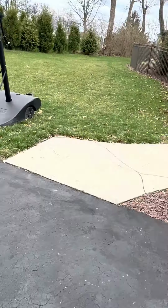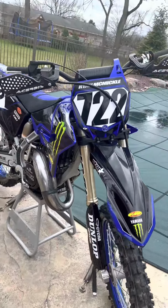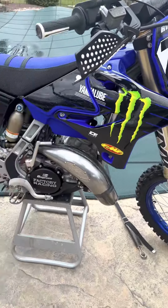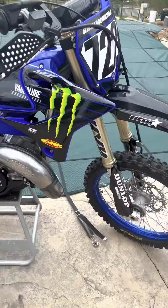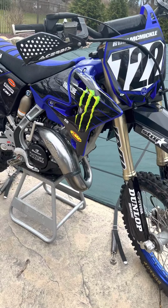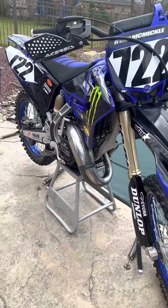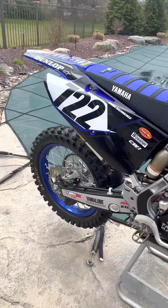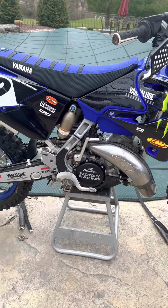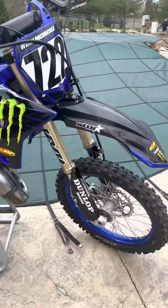So for my personal opinion on this bike, I'm gonna go into more detail. The stock YZ125Xs run a little bit rich from factory. Obviously you can fix that with the air premix, but this is just stock, nothing done to it. They're definitely powerful bikes. I think the power band on the 125X hits in at 8,000 RPMs, and on the normal 125 it hits in at 9,000 RPMs, so it's a little bit of a difference.